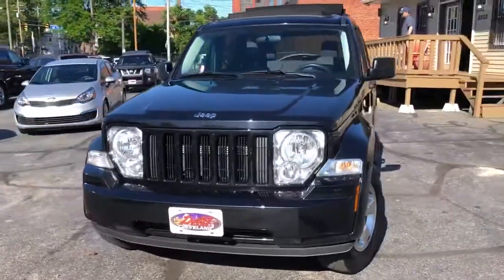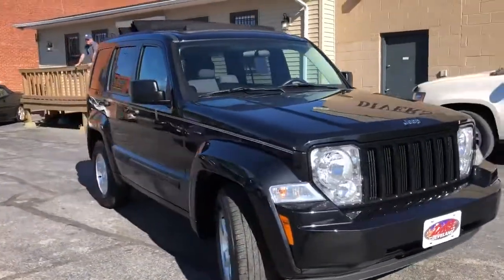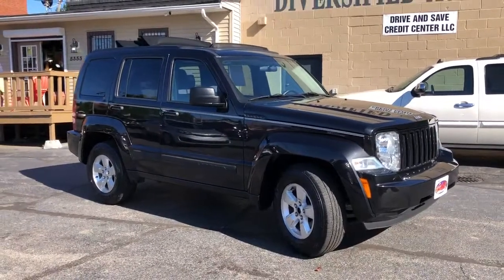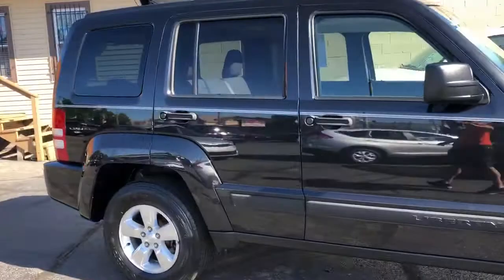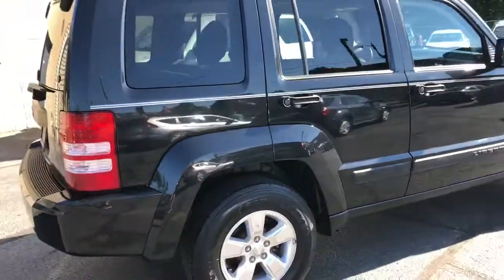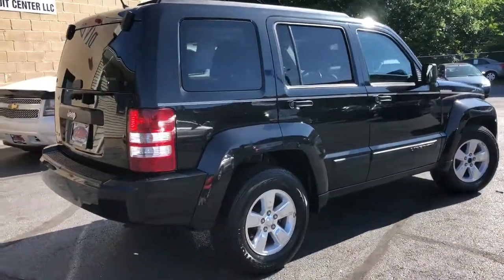This one just came in and we're excited to show it. It's a really, really nice lower mileage 4x4 with the optional sky roof. This is a 2012 Jeep Liberty Sport, 60,000 original miles, 2-owner car.